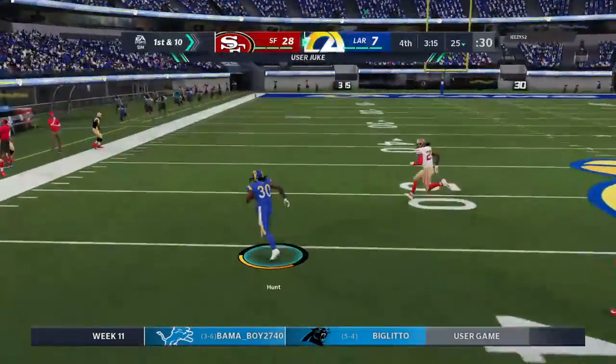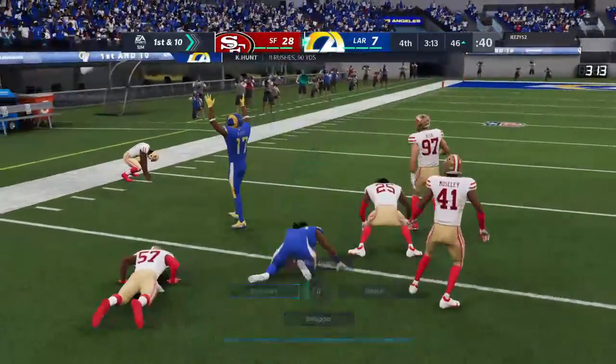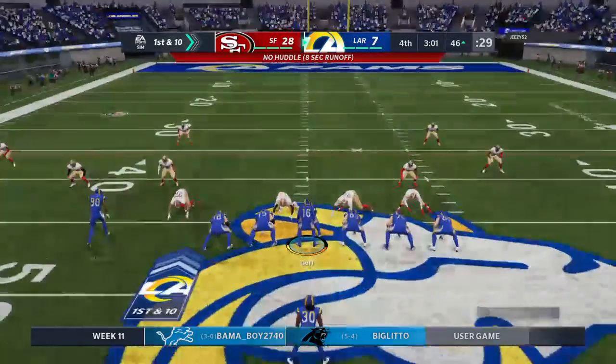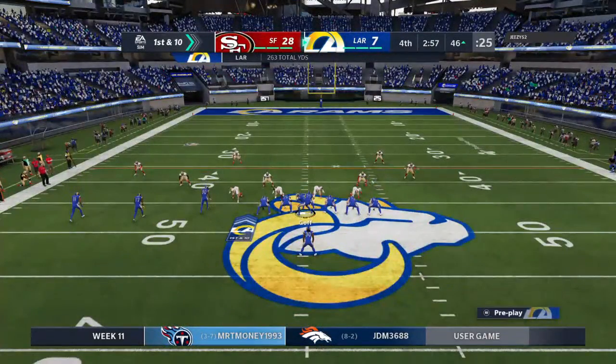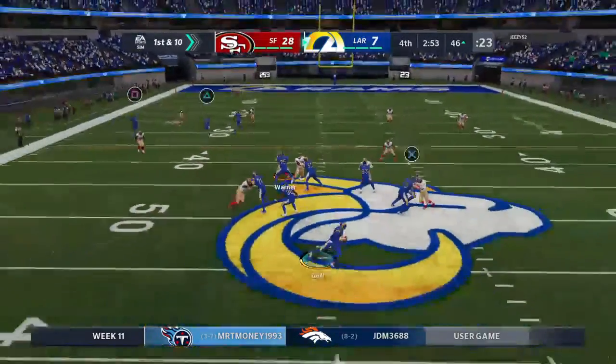Right now, they have their eye on victory, and leading here in the 4th. And he'll be taken down, but not before they work it across midfield. A big run there, 29 yards and a 1st. So from inside Niner territory now, this is 1st and 10 at the 46.